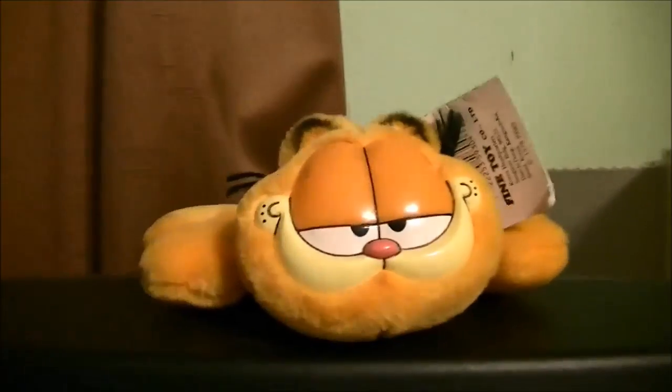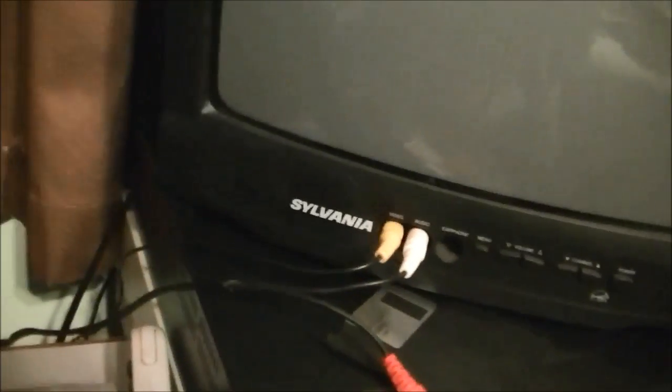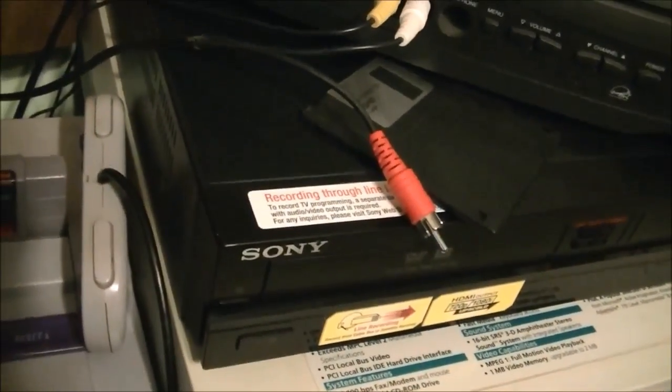Remember that video game setup thing I showed last week? Well, here it is again. I made a few adjustments to it. Same TV. Got a little Garfield on top of it. And I've now got a DVD RW / VCR that I've had since 2007, but with no reason to use it for the last couple of years. I got it hooked up to the TV so I can watch DVDs and VHS tapes while I'm on my computer. Still got the Super Nintendo. Still got the Sega Genesis. But, and hold on, what is this?